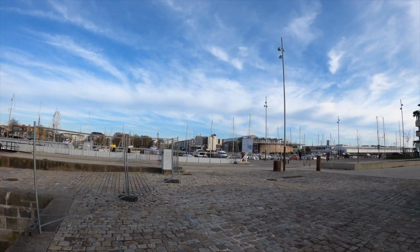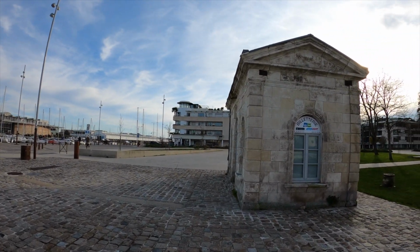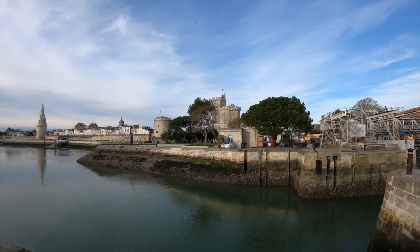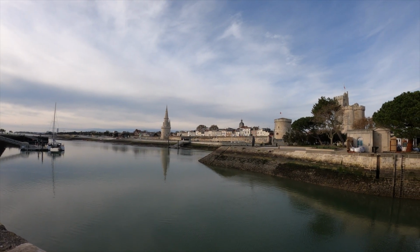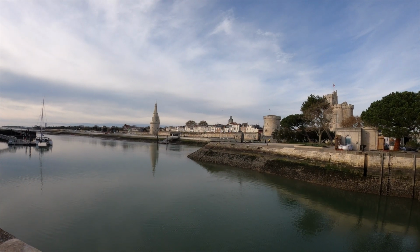Everything here is on floating docks. You see the modern houses in the background, or apartments in the background, and then right across the way is the historic city with the fort and the old town. It's a beautiful city here. I'm glad I'm getting the opportunity to see my boat and also experience La Rochelle.